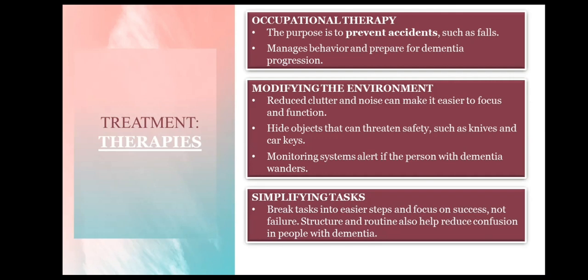Simplifying tasks. Break tasks into easier steps and focus on success, not failure. Structure and routine also help reduce confusion in people with dementia.